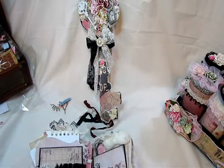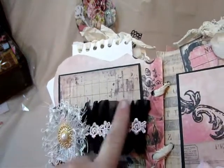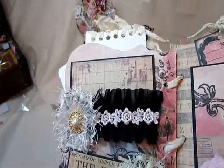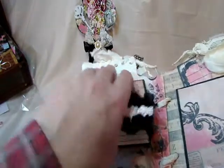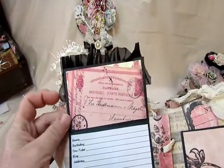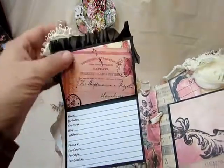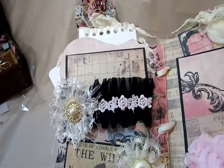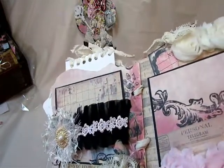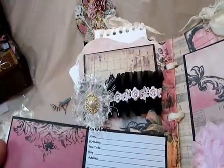Oh my gosh, and it goes on and on. I know that trim. I love it. Love it, love it. That's from the Hobby Lobby. Very pretty. Let me see. This one, I think, goes upwards. Very pretty. I love that paper there, too. I just love this whole collection. Look at that one. The typewriter. Nope, maybe it goes this way. Yep.